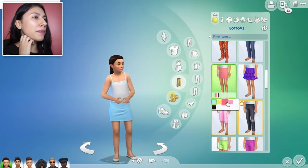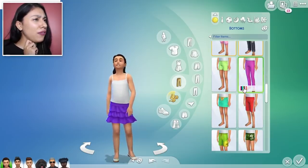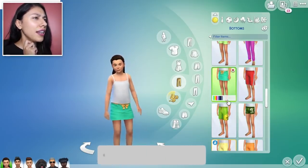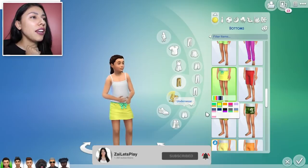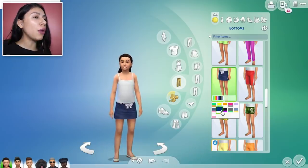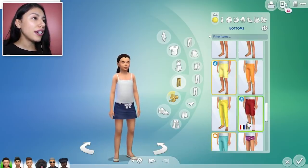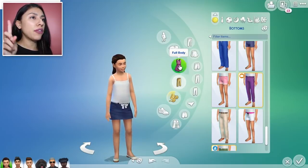I prefer it to this one because I feel like that one's a little bit plain. I don't really like the ruffles on that one. I'm not a fan of the ruffles. This one is cute too with the, oh my gosh, I love the little bow. Ooh, this one might be good too. And if we go with like a denim one, I mean, any shirt could kind of go with it. So let's stick with that one for now.